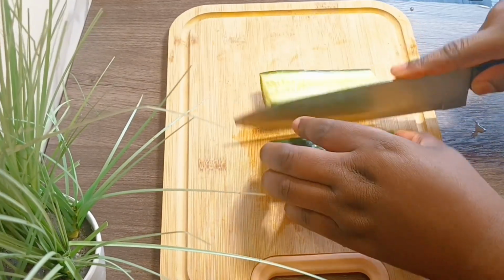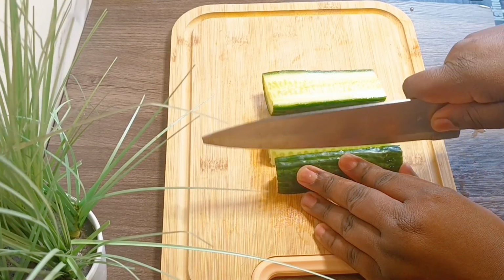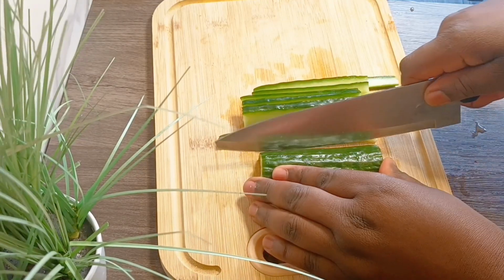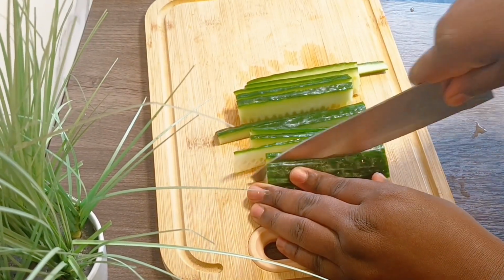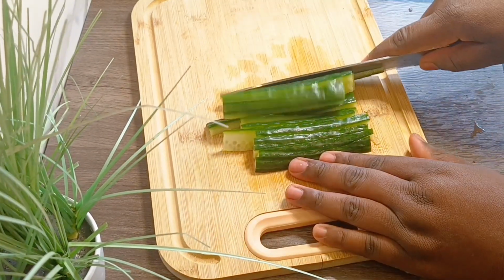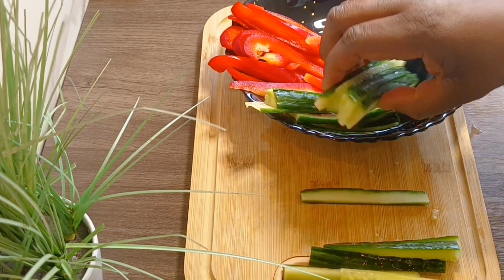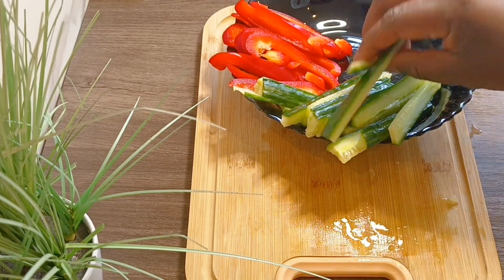Next, we have cucumbers. They are super hydrating and very low in carbs. They help with digestion and can help keep you feeling full without spiking your blood sugar. They're so refreshing and low in calories and carbs, which makes it a very good blood sugar friendly snack. So while you're done cutting that, you're going to place it with the other ones you've cut and then set it aside.